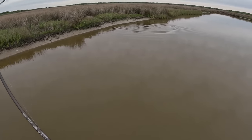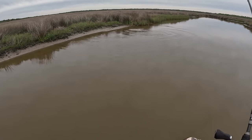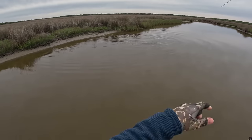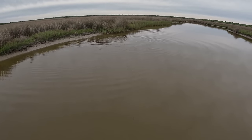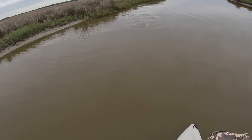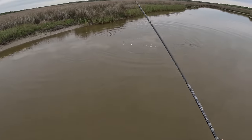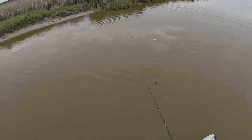There we go. We got him. We got you, buddy. There we go. That's a good redfish. That might be another one up there. Nice redfish. Oh yeah, good red. Thank you. Blown up. Oh no. He dropped it. No.